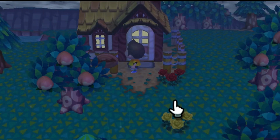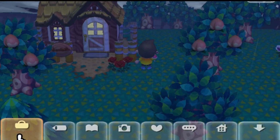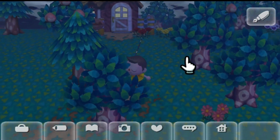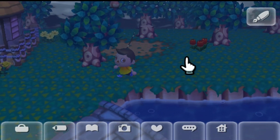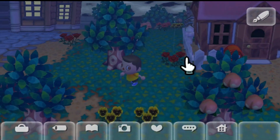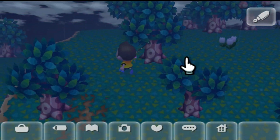Yes, music is nice to have, but it's not really a necessary thing to have. I'm going to go ahead and place this yellow rose next to this red rose. See if I can get those guys to crossbreed. Feel like that might be something we might want to do. Possibly, maybe, I don't know. That would be super nice, though.